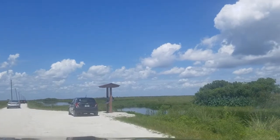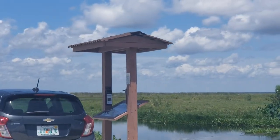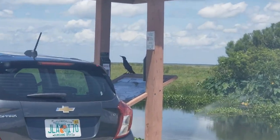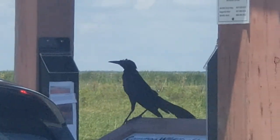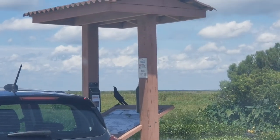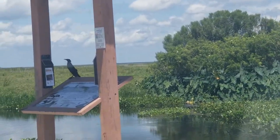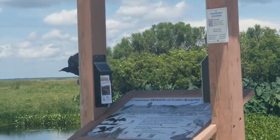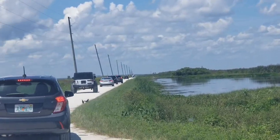Look at this little stand, and a bird is sitting there. Oh my gosh, look at that. Is it a crow, or is it a different bird? Can you tell? Some sort of bird. It's standing here under a shed with some kind of information written on the stand here, or you know, podium here. I cannot see it from here, but okay, so it took a flight. There you go, it's going somewhere else.